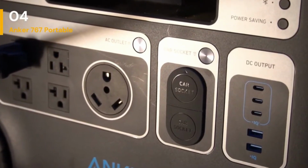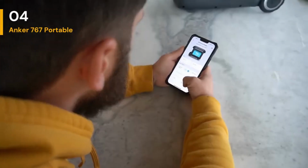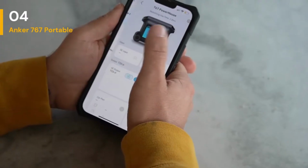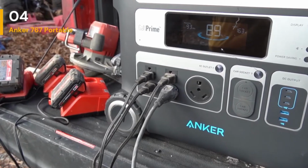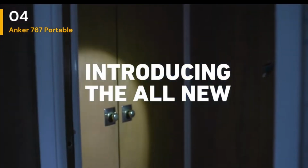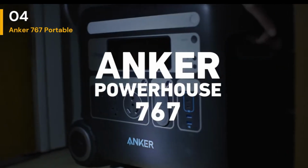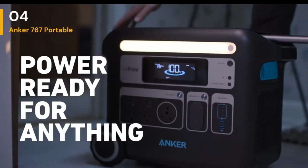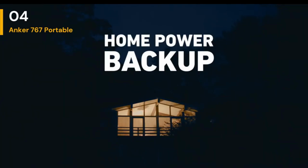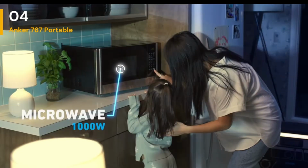Anker has equipped its gigantic portable power station with LiFePO4 batteries, which hold up much better to repeated charging and discharging over the long term than common lithium-ion cells. Anker claims it can charge and discharge up to 3,000 times before it reaches 80% battery health, compared to 500 in a comparable lithium-ion setup. While I haven't had the chance to run it through 3,000 cycles, LiFePO4 batteries have a well-earned reputation for lifespan.